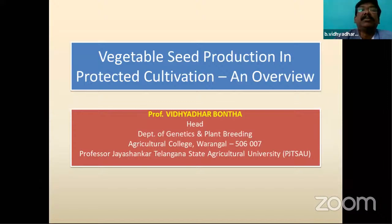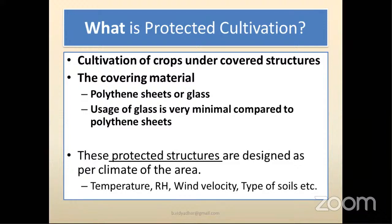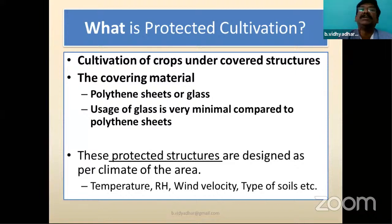Let me start this training by asking a simple question: what is protected cultivation? It is the cultivation of crops under covered structures. The covering material may be glass or polythene sheets. The usage of glass is very minimal compared to polythene sheets for the construction of polyhouses, otherwise called protected structures. These protected structures are designed as per the climate needs of the area so as to enable the polyhouse to endure the harsh climate that prevails in that locality. It may be temperature, relative humidity, wind velocity, and type of soils. And when we talk about type of soils, it may be acidic or too alkaline or sandy soils.